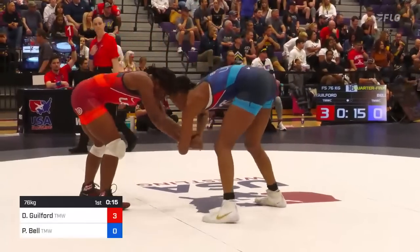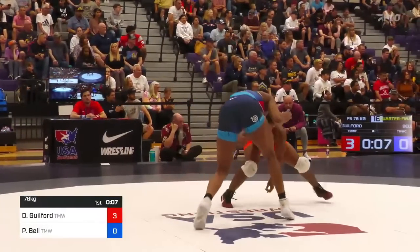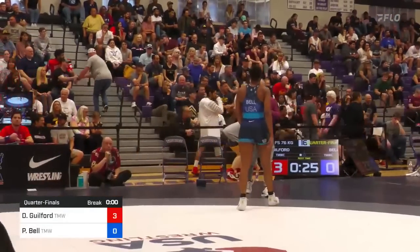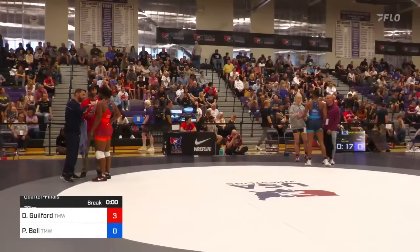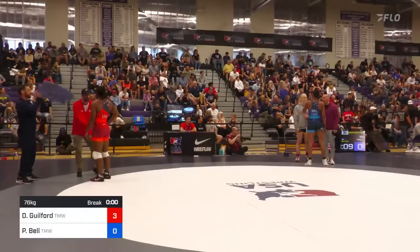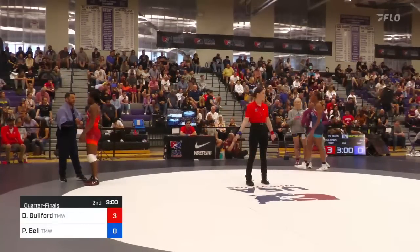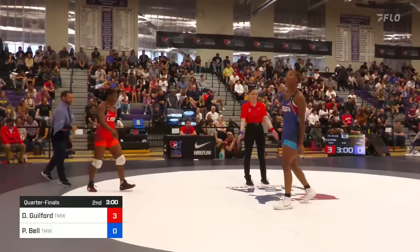And there's the point for Guilford, so that'll extend her lead 3-0 now. And that'll be the score as we go to the break. Diamond Guilford gets 2 points off single leg takedown and 1 point off the activity clock, so not a ton of action there in the first period, but Guilford definitely a little more offensive, a little more opportunities to score. And both wrestlers will make their way back to the center here as we get the second period underway.